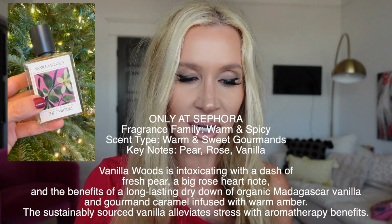And just a little FYI, so many of you that bought this set when I suggested it at I think the last Sephora event, a lot of you said this was your favorite. So this one I think is just so good. Okay, another vibey type scent is the 7 Virtues Vanilla Woods. This is that vanilla that's not sweet candy vanilla.